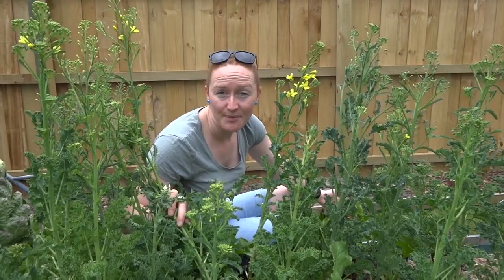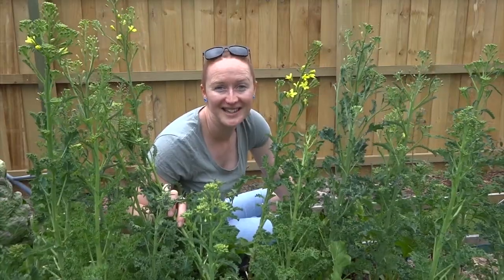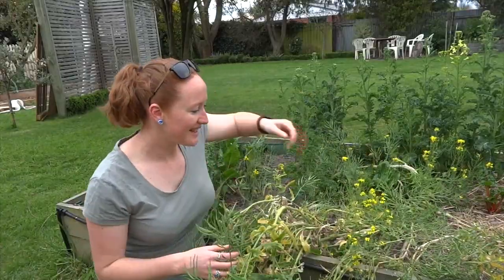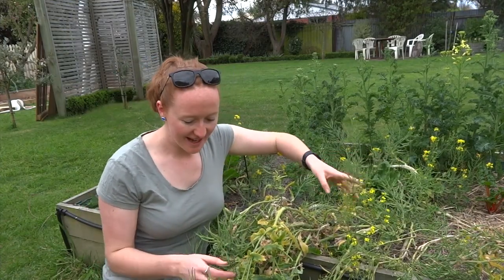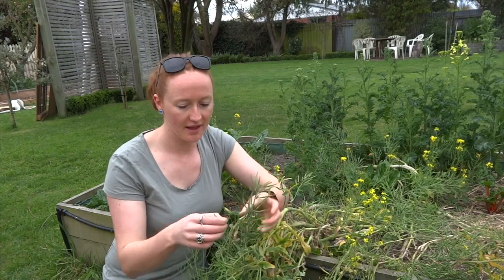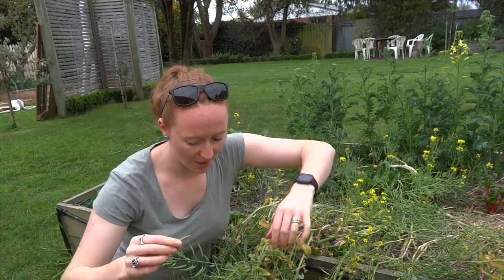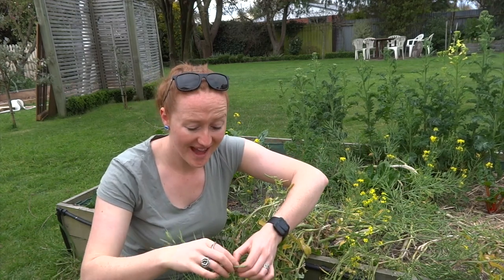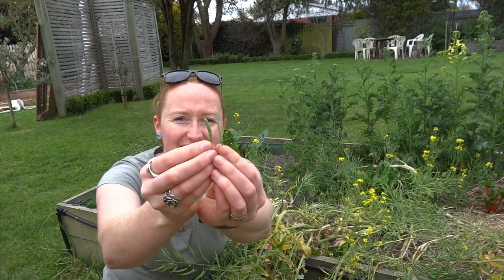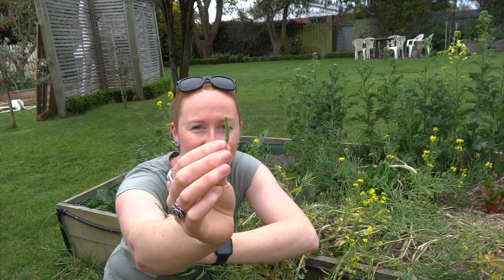I'll show you what their seed pods look like and how easy it is just to get seeds and save them. There's really no science to it. Here is my broccoli. There's still a few little flowers around, but here is all the lovely seed pods. Now they look like long green beans, and when I'm looking for seed pods I'm looking for ones that are really fat, because the fatter ones have bigger seeds. If you look at that compared to that, might be shorter, but there's only tiny little seeds in here where these ones are nice and fat.